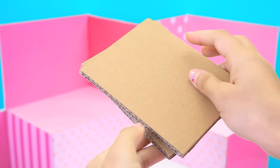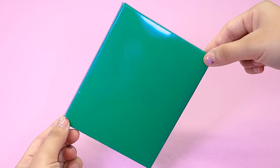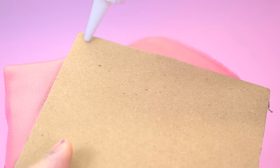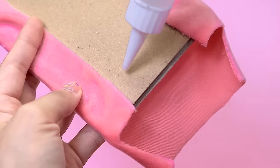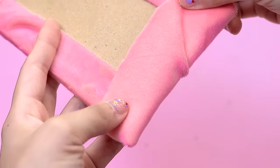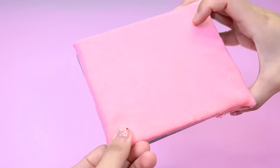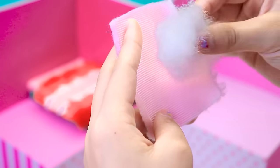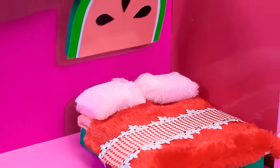Let's make a beautiful bed by using cardboard. For a lovely blanket. Two pink pillows for Cocomelon's bed. Cute headboard.